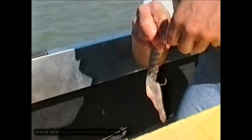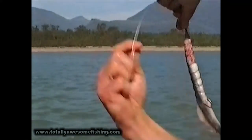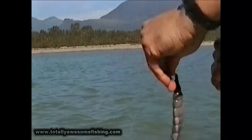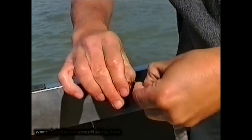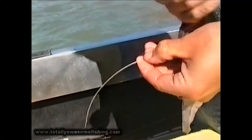I think Paul's got a fish on here. You got a fish at the same time there, Paul? Yeah, it looks like it. So with that tapered cut, it just allows us to tie right up to the top. Does a great job. And the magic thread, you can just do a couple half hitches around the leader. And it's a done deal.